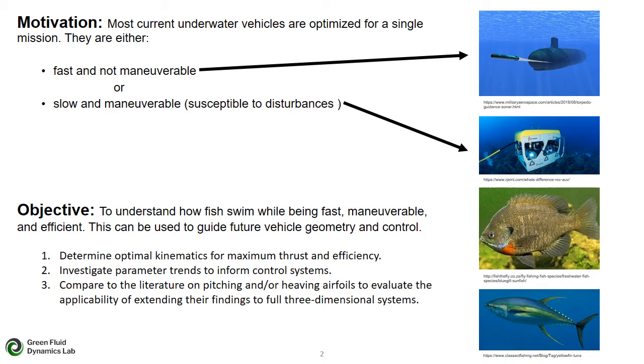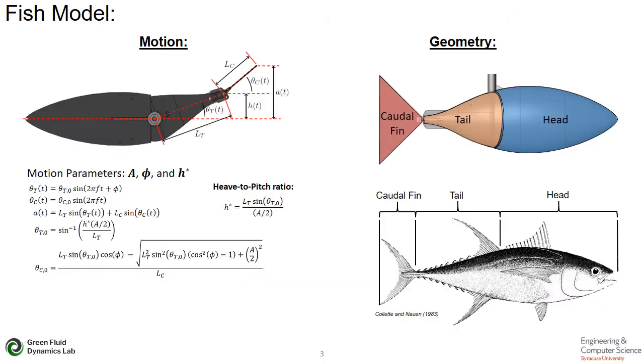And finally, there's a large body of literature that looks at pitching and heaving airfoils as a simplified model for these complex three-dimensional systems. And they've come up with a lot of trends and outcomes from that. And so now that I have this complex three-dimensional model, I would like to see if the conclusions and trends that were developed on these simple models can be extended to more complex three-dimensional systems, such as the model in this work.